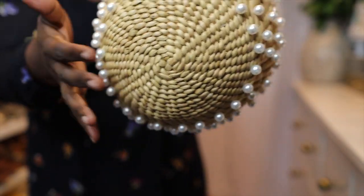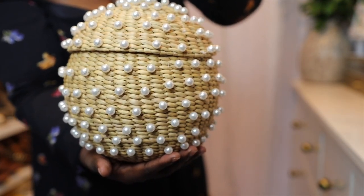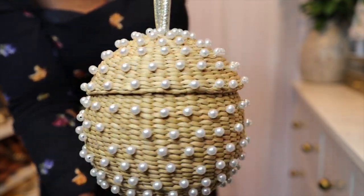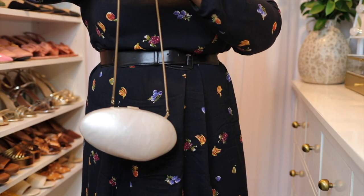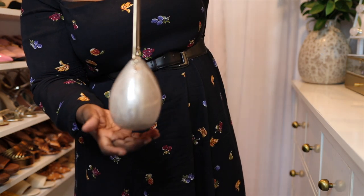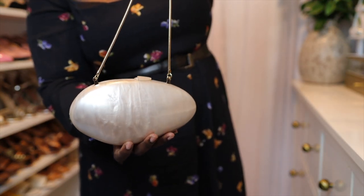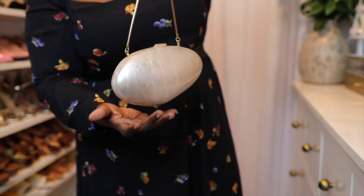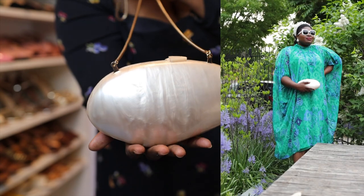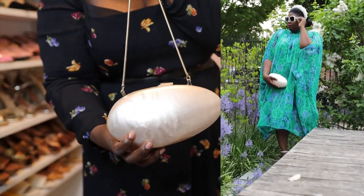And then the bottom doesn't have the pearl so that you can sit it down when you're at dinner or anywhere. But this is one of my favorites. It's my favorite pearl bag. I have been getting a lot of use out of it, and I've been carrying it more as an evening bag. It's really pretty and it fits my iPhone. I have the iPhone 12. So this is a keeper, especially if you're a bride looking for something bridal, I highly recommend this bag.